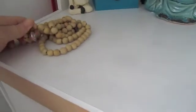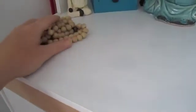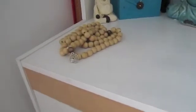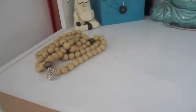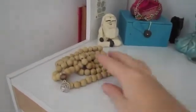I wasn't able to find any stones when I did this, so my center bead is just like the counter beads. And I opted for a charm at the end because I do have another one that I made, which was my first one, which is blue. I opted for a more neutral color.